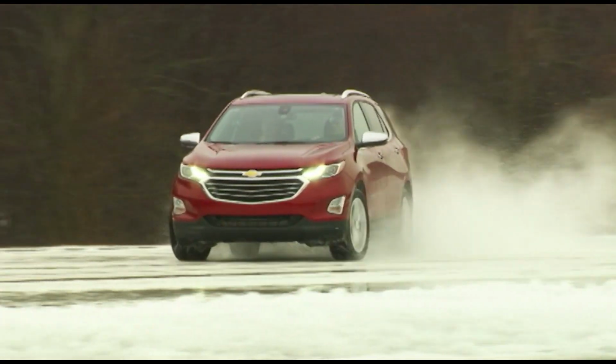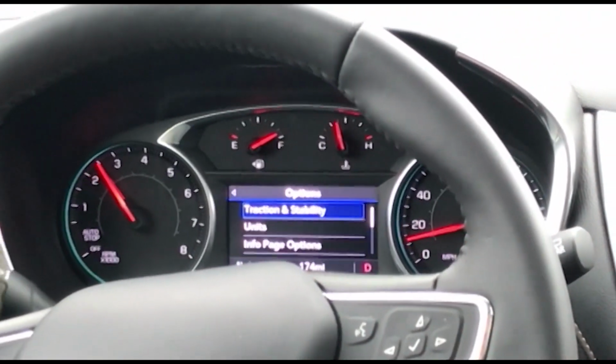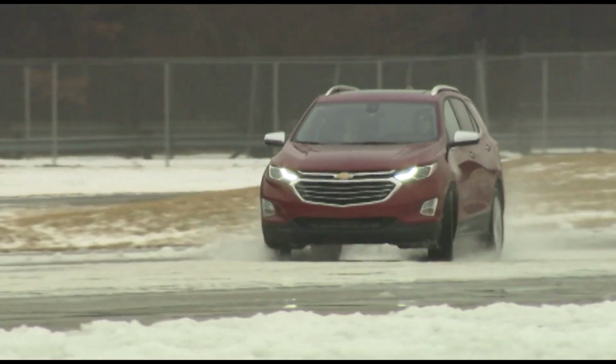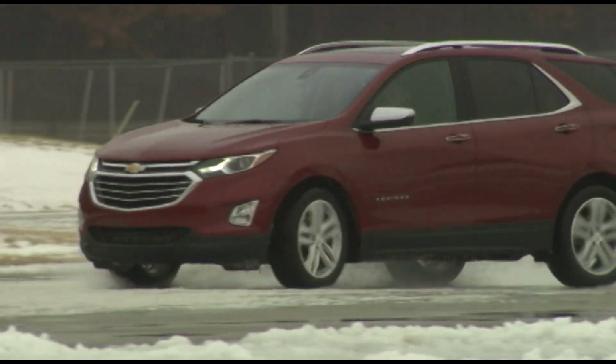If you can't avoid a fishtail, you want to steer calmly in the direction you want to go. So basically, if the rear of the vehicle is moving to the right, you want to steer to the right. Now we reactivate the anti-lock brakes and electronic stability control. That tells each wheel when to brake, now required on all cars and most trucks and SUVs built after 2012.